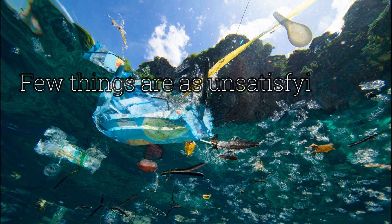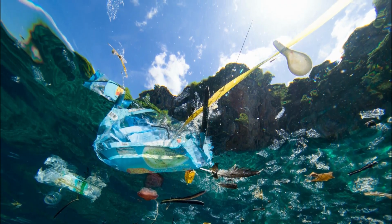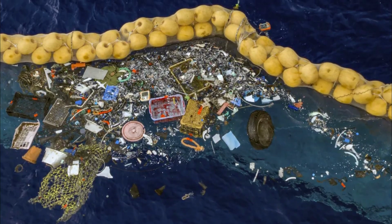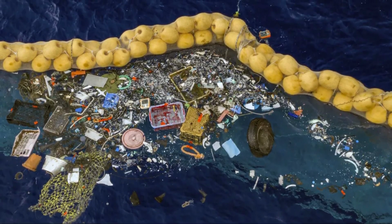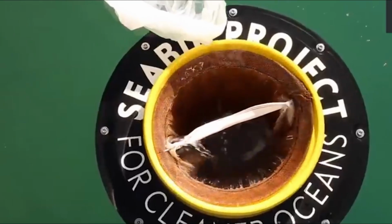Few things are as unsatisfying as seeing trash floating around the ocean, but there's so much of it. We can't just swim around and collect it all, right? So, a company called Saving Project has devised a better idea, an ocean trash collector that's as ecologically sound as it is fun to watch.